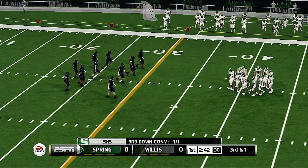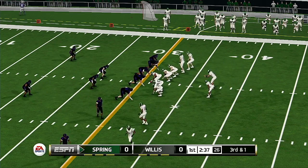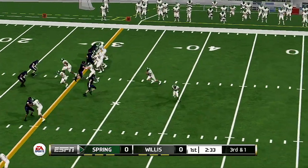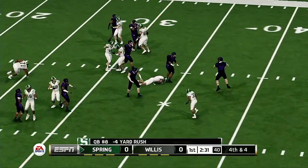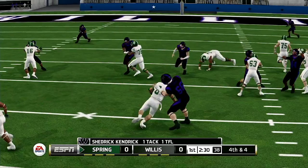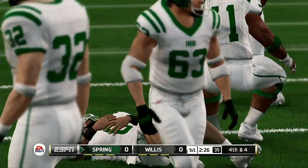And here's another third down. Defensive end comes up with a big play. Boy, he's quick as a cat, no question. He got tremendous penetration and was able to wrap him up for a loss there.